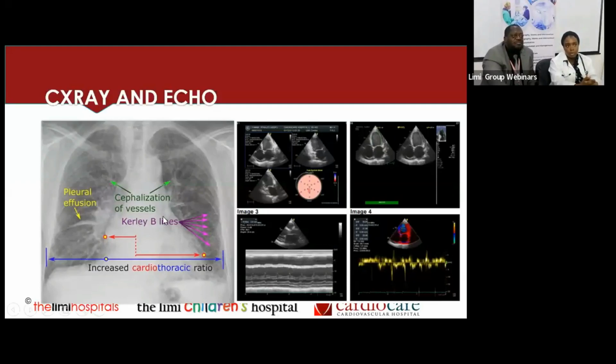Then you can see this upper lobe diversion. You see the dilated vessels on the upper lobe of the lungs, and the fullness at the hilum. So these are things you can see that can suggest heart failure to you. And apart from that, you can see edema, pleural effusion. Then on the chest X-ray, if you see features suggestive of pneumonia and the heart size is normal, most likely you are just dealing with a chest infection and not heart failure. If you can see features of COPD, you see the narrow mediastinum, you see the hyperinflation of the chest, you are dealing with COPD and not a heart failure. So that will help you.